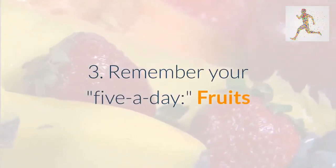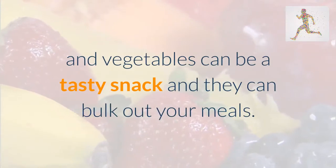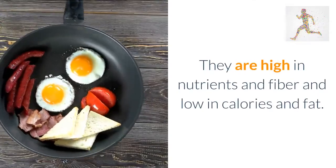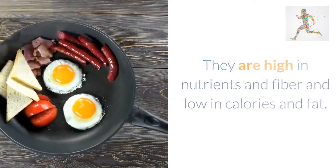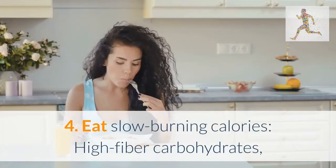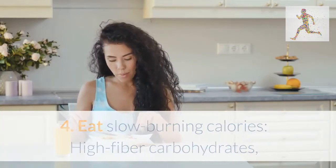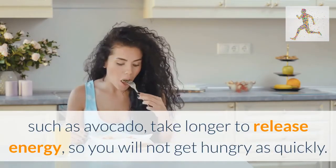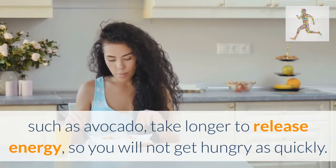3. Remember your 5 a day. Fruits and vegetables can be a tasty snack and they can bulk out your meals. They are high in nutrients and fiber and low in calories and fat. 4. Eat slow-burning calories. High-fiber carbohydrates, such as legumes, and healthy fats, such as avocado, take longer to release energy, so you will not get hungry as quickly.